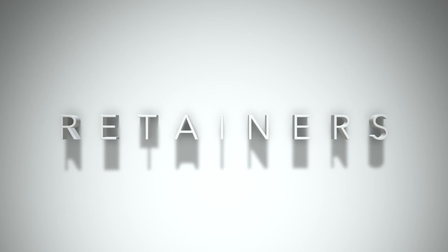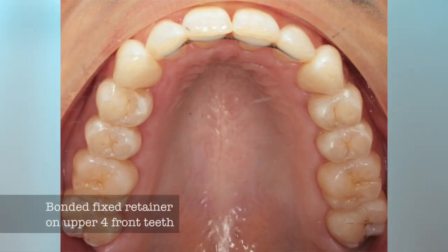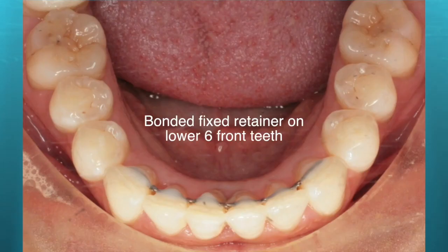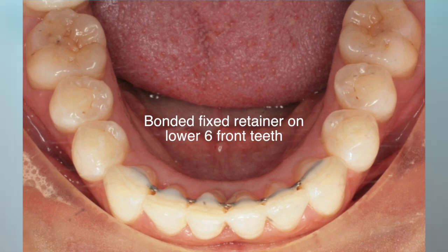Like after all other kinds of orthodontic treatment, you will need to have retainers at the end. Current thinking is along the lines of lifelong retention, and I recommend having fixed retainers on the top and bottom front teeth whenever possible, on the inside so they don't show from the front, and a removable retainer for nighttime use, at least in the upper arch.